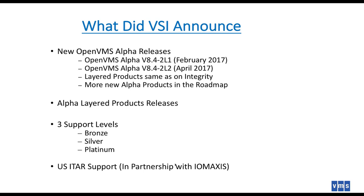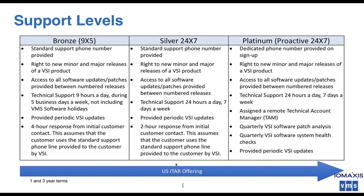The layered products are the same as on Integrity, and we will show more Alpha products within the roadmap, which we showed in prior slides, and we showed the layered product releases in the prior slide. Terry's also gone over the support levels, but one thing we need to mention is the US ITAR support in partnership with IO Maxes, that for our US government customers we can provide support in classified environments. And Al may want to go through that a little more, but the support levels that are out there, the bronze, silver, and platinum support levels available for Alpha customers, the US ITAR offerings are there as well. So Al, did you want to enumerate a little more on the ITAR offering and the support levels?